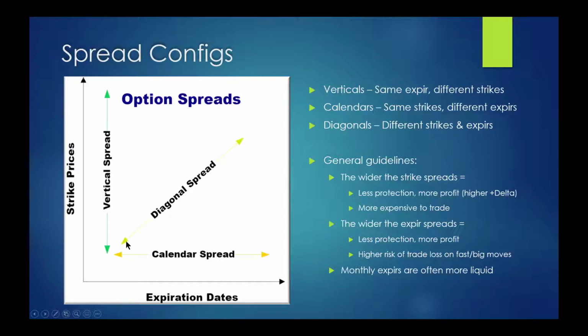For a diagonal spread, you are doing both. You're kind of mixing the vertical spread. You're buying and selling different strikes, and you're buying and selling different expirations. And the diagonal spread is basically your building block for poor man's covered calls and synthetic covered calls. So we'll get into that a little bit too.